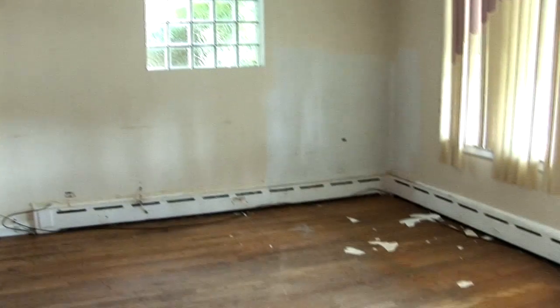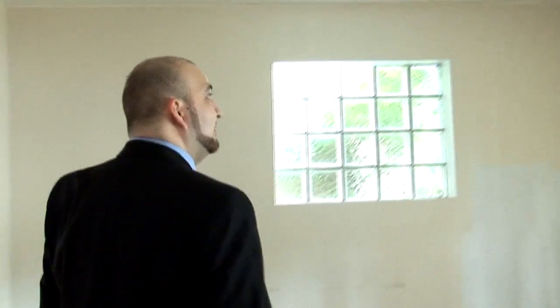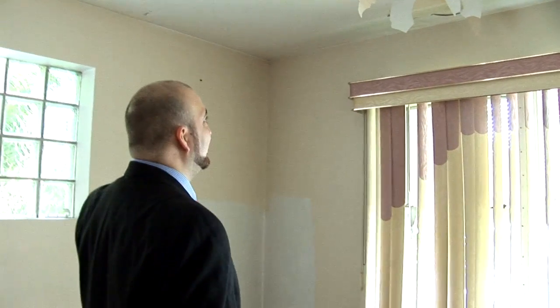We're going to start off on the first floor. Here we've got the living room that we walk into. We've got some peeling paint up on the ceiling, but it doesn't look like there's any water damage, so that's a good sign. It's probably just cheap paint or a change in room temperature causing the paint to peel.